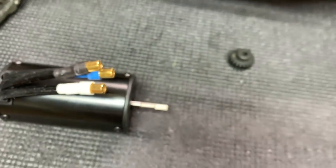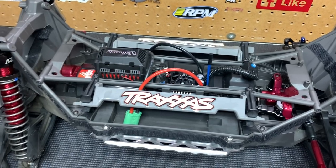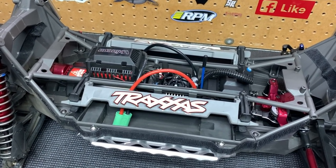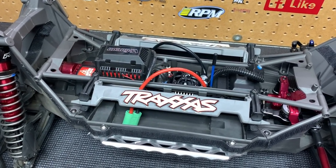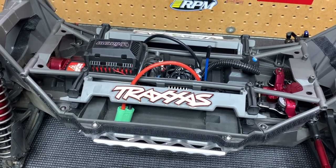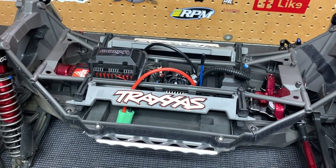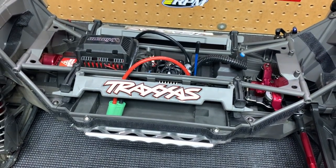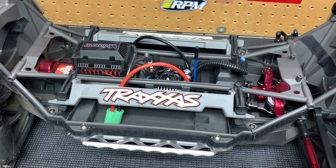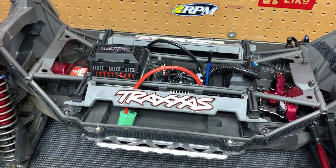I don't know why. It's only an issue with this truck. I've had many trucks with these size motors, and for some reason, this is the only one where the set screw and the pinion just seem to let go. It's why, guys, I don't have a ton of footage, honestly, of running the X-Maxx in this video, because every single time I take it out, that happens.